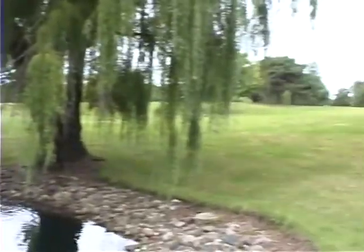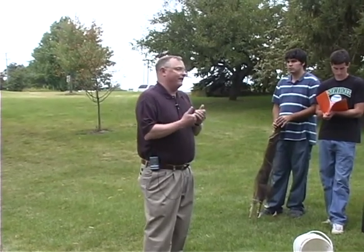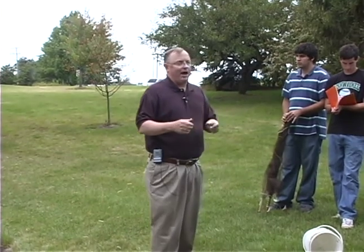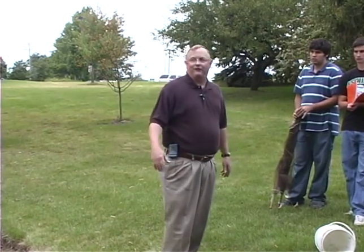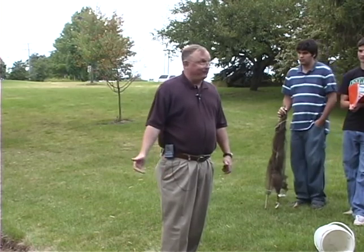About almost 20 years ago, one of the secretary's husbands at the college had been fishing and caught a bunch of green sunfish, a form of bluegill, and brought them to the college and threw them in the pond. I think he's the only person that ever put anything in this pond, because the only fish you catch in this pond are green sunfish, and there are lots of them in here.